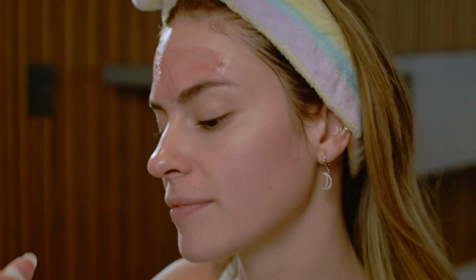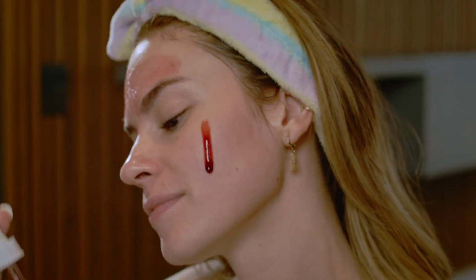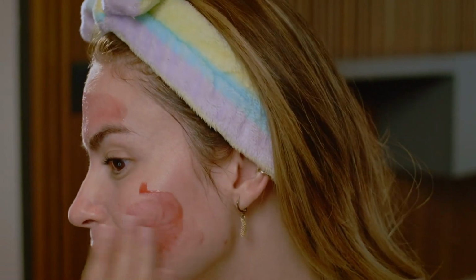The next tip is to exfoliate your skin. When you remove dead skin cells from the surface of your skin, it makes it easier for the serum to absorb into the skin, and it's recommended to use a chemical exfoliator versus physical exfoliator. And keep in mind, it's not advisable to exfoliate the skin just before you apply the serum. It's best to exfoliate your skin the day before.